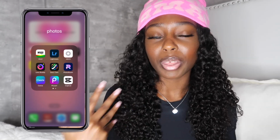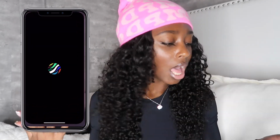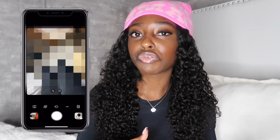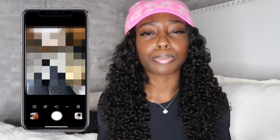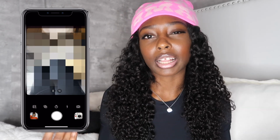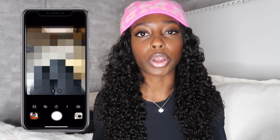Daz Cam, now this gives you that Polaroid effect. I know a lot of people use disposable cameras or the Fujifilm, but this is a really great app just to not spend any money at all and still get that same camera effect, or photo effect, that you would like on your actual photos.